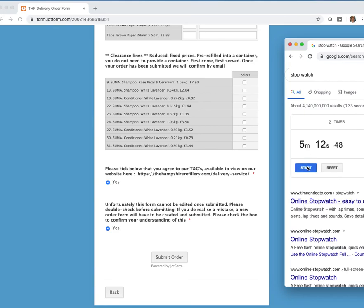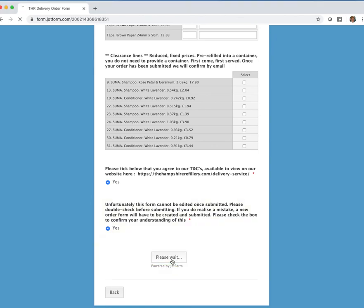That's taken just over 5 minutes. Most customers find that because they're used to the form, they're not providing audio commentary like I have today, they can complete this in a couple of minutes, especially if they've got all their bottles laid out next to them and they just use that as a checklist to make sure that they've allocated a product to each and every bottle. So all you need to do next is press that submit button.